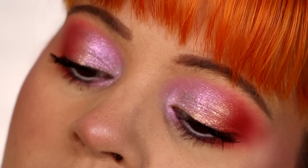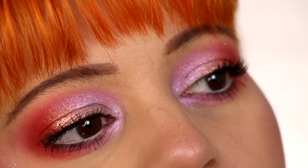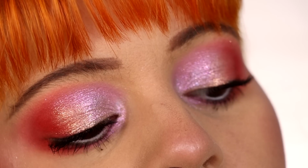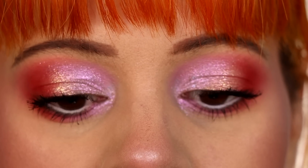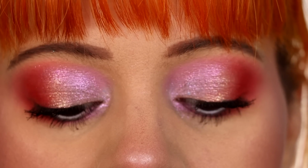I'm actually gonna go ahead and film another look now because I just want to play with this last palette so badly. And yeah, so I'm gonna go ahead and take some pictures, take this look off, and I'll come back and we can finish off with the Chapter 2 palette, which is the one with the cat on it, and it's the cutest thing ever.